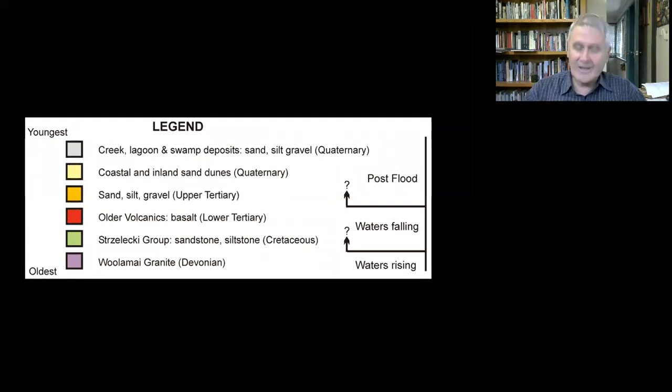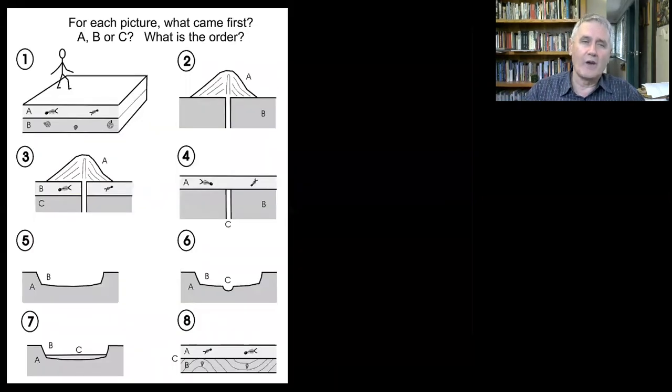So that's the legend and its order. Now, there'll be a little page of geological puzzles which you can do, which shows how geologists work out the order and the timing of things. For example, we're going to look at some, and then you'll be able to do the rest. So let's have a look at the first one, number 1.